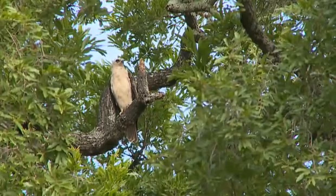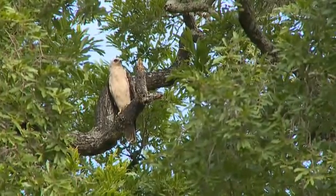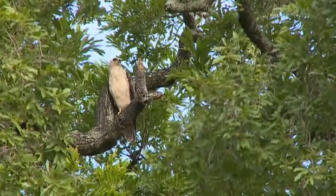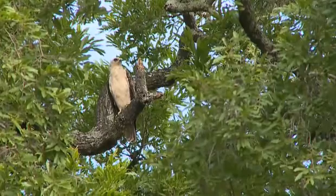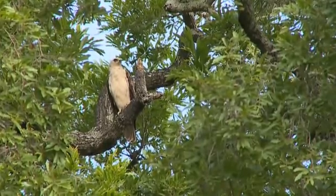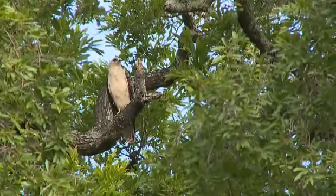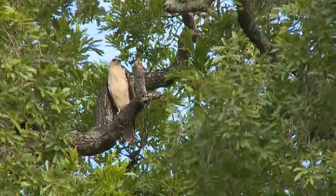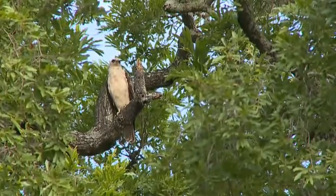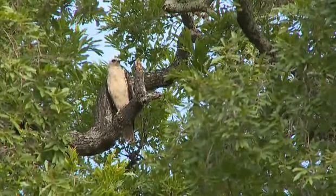Wahlberg's eagles are probably one of the smallest of what we call the true eagles. They're one of the booted eagles. They have feathers all the way down to the feet. And predominantly bird hunters. I've seen Wahlbergs taking birds in mid-air. I've seen them hunting francolin. I've seen a Wahlbergs eating a barn owl one morning, which is probably one of the most amazing things I've seen with regards to the Wahlberg's eagle.